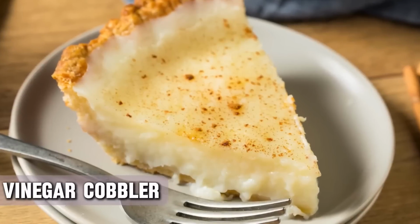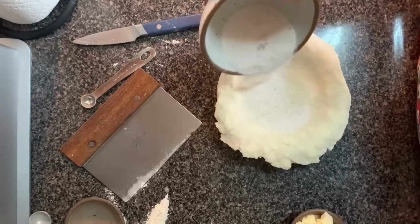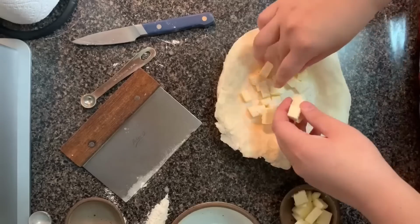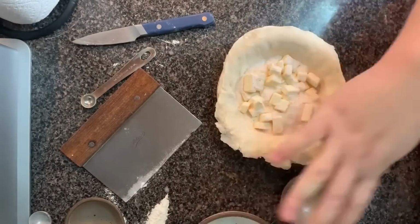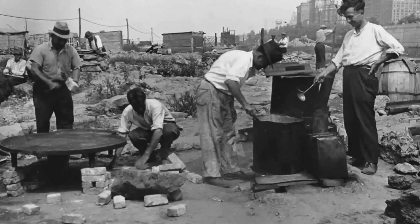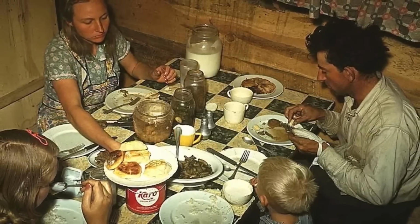Back in the day, when you were out of just about everything except sugar, flour, and fruit, a vinegar cobbler was your only option. No surprise that it was also known as one of the famous desperation pies. Desperation pies are pies in American cuisine made using staple ingredients like butter, sugar, eggs, flour, and any other ingredients that cooks had on hand to complement them or substitute for ingredients that were out of season or too expensive. These pies were more common before refrigeration and canned pie fillings, and during times of hardship like the Great Depression and rationing of World War II.